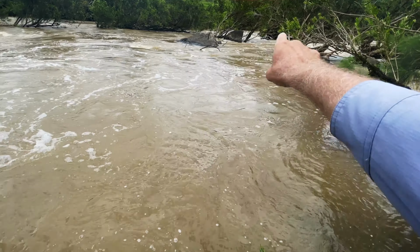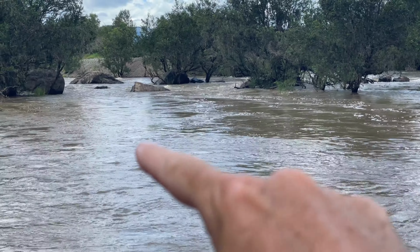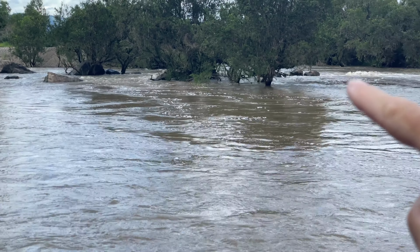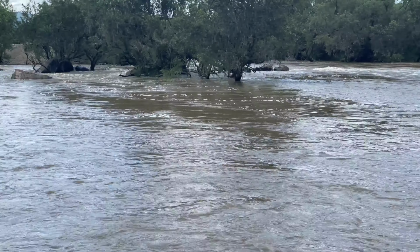But it looks like this inside run might be the go. But yeah, pretty gnarly. Not liking this at all. This center section has a whole bunch of rocks here. We really need to be getting out right here and then coming through that eddy and back out through here somehow. So I'm going to have another look at this from the top.